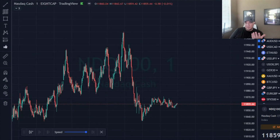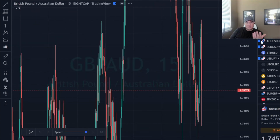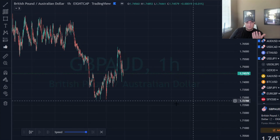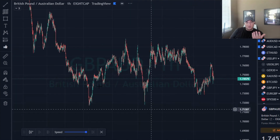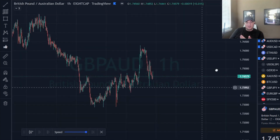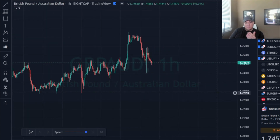So let me just grab any random pair over here. Let's just do GBP AUD. All right, and I'm going to go to the 15 minute. Okay, and I'm just going to zoom out like this. You can go to the 1 hour if you want, just to know the direction. Depending on who you are, you might say this is an overall downtrend. But I like to scalp the market. So in this case, I'm going to zoom into this area, and I'm going to look for where we are in this current situation.